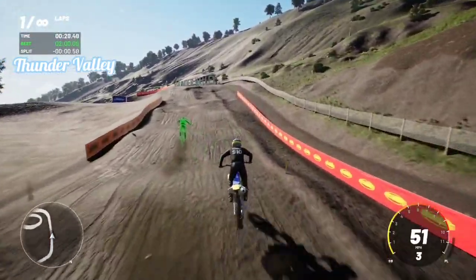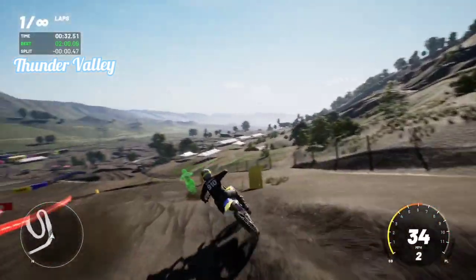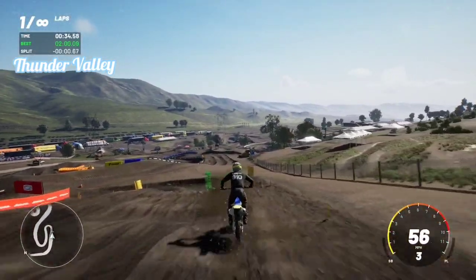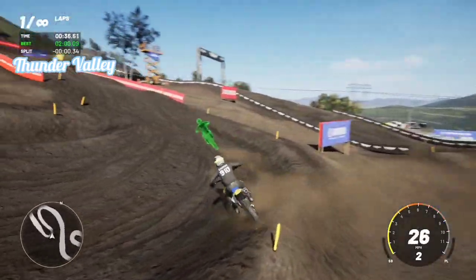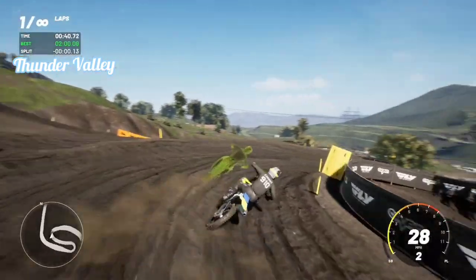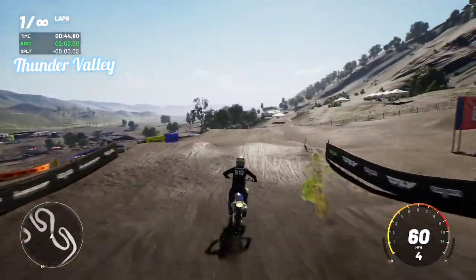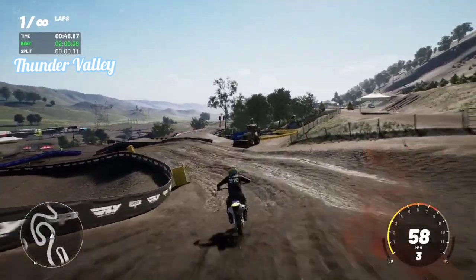Totally candid with you guys, Thunder Valley and Fox Raceway are my two least favorite tracks in the game. I did not care for them very much on the original MX vs. ATV Legends DLC. Honestly, I did not expect to enjoy the 2023 maps either, but I really do feel like they've been a pretty strong step forward in the correct direction from last year's track pack.